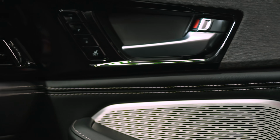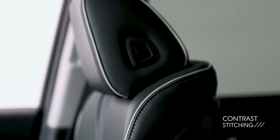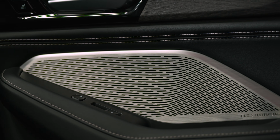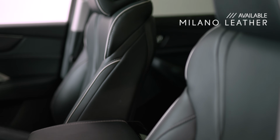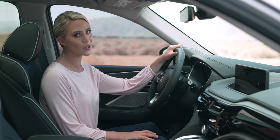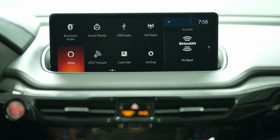And it's just gorgeous in here, especially with that available real wood and metal trim. Plus, there's contrast stitching throughout the entire interior. Friends, even the speaker grills are impressive. And impressive doesn't even begin to describe these heated front sports seats. They're incredibly comfortable and can be power adjusted up to 16 ways. They're also available in full grain Milano leather with the option to be ventilated. And of course, you have a beautiful leather wrapped steering wheel with helpful controls at your fingertips, including Amazon Alexa.